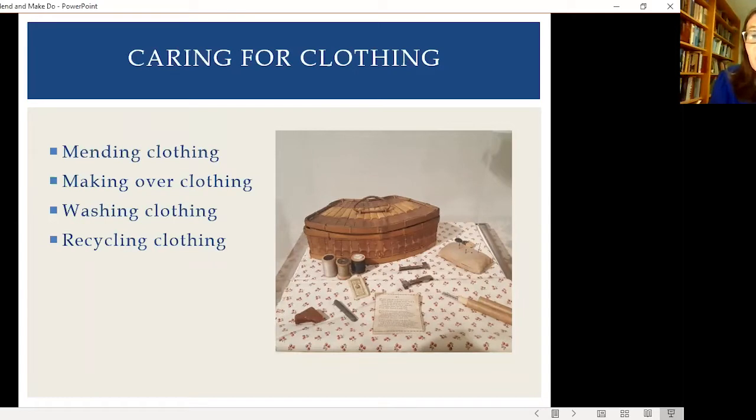So if you turned into the last talk, we talked about making clothing and how most women would make their personal linens, often their husband's shirts, their children's clothing. They often worked closely with the seamstress to make things that required a more precise fit, like bodices or their finer garments, but women had a hand in all their clothing. Today we're talking about how women mended those clothes, made them over, washed them, and recycled them.